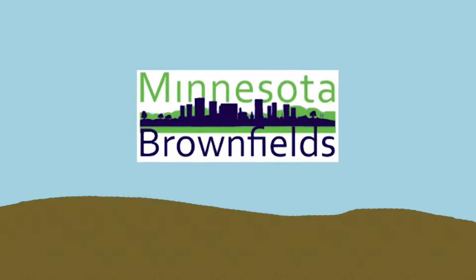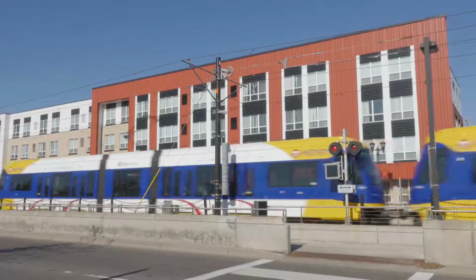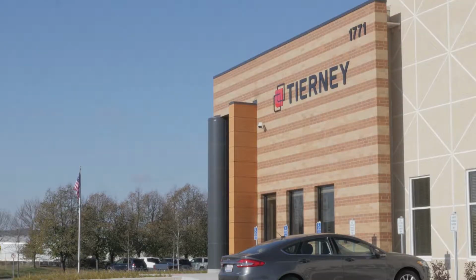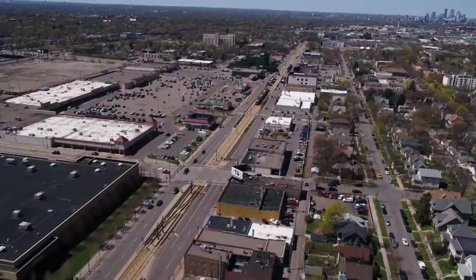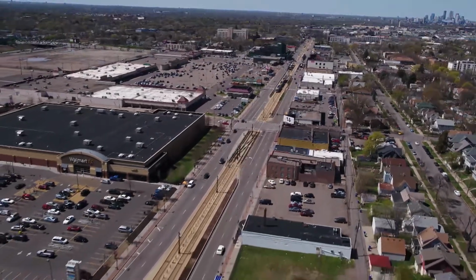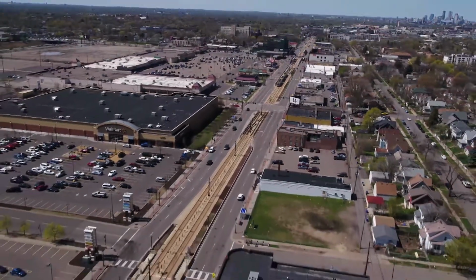Anytime you can take a property that is environmentally degraded or blighted or abandoned and transform it into anything from a nature sanctuary to housing on a transit line to the opportunity to create jobs, it helps improve the neighborhood and the community as a whole. As the city grows, there will be many more opportunities for St. Paul to continue to revitalize underused, contaminated land.